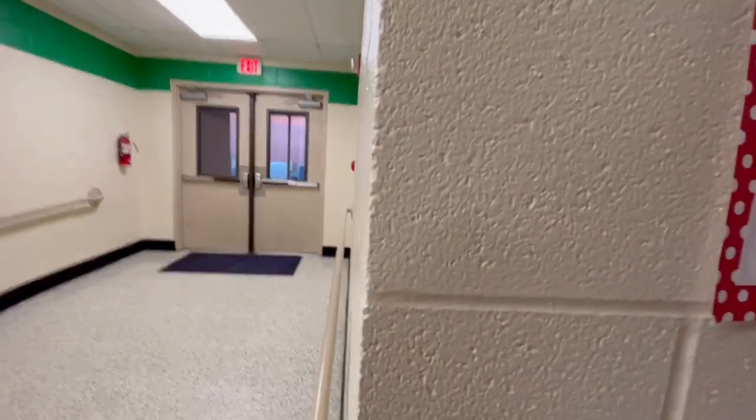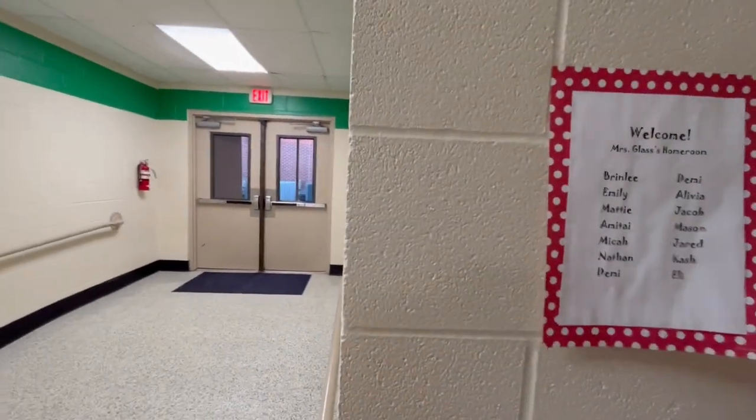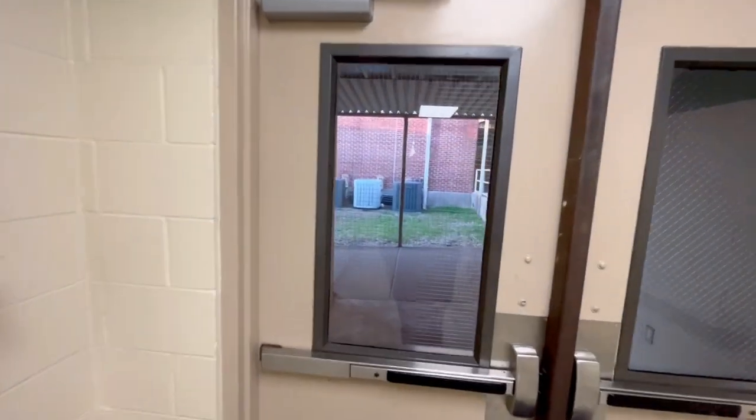is that they also have added the filming to the windows so that you can see out, but you can't see in. These windows do not have it, but they do have the metal mesh in the windows.